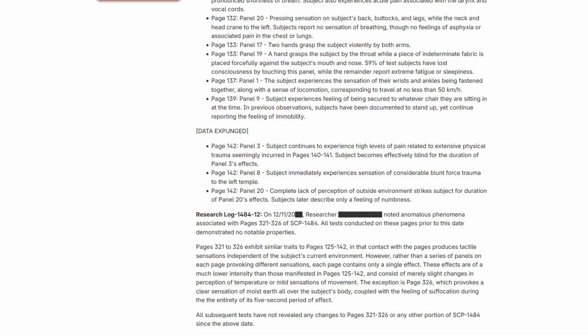Subject continues to experience high levels of pain related to extensive physical trauma, seemingly incurred in pages 140 to 141. Subject becomes effectively blind for the duration of panel 3's effects. 142, panel 8. Subject immediately experiences a sensation of considerable blunt force trauma to the left temple. 142, panel 20. Complete lack of perception of outside environment strikes subject for duration of panel 20's effects. Subject later described only a feeling of numbness.